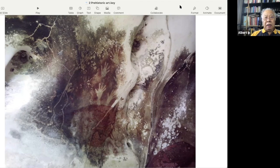And again, looking at this, most of this hand painting is of the right hand. So how did they do that? How did they spray the color onto the wall? Obviously, they put their hand on the wall and then sprayed color onto it to form that handprint. How that was done is quite interesting. Now, at the moment, I don't have any information about what pigments were being used. That will be a very interesting investigation. Hopefully, it will be done by some archaeologists.